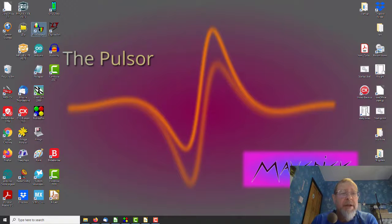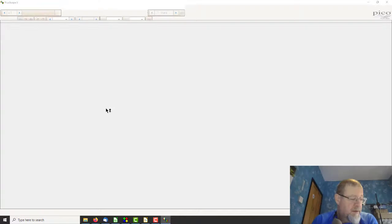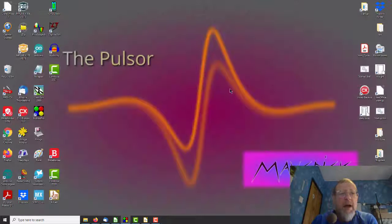The Picoscope, which I use quite a lot for hardware development, because it's cheaper than buying a scope, and I always reckon a computer has a much better display than what you get on an oscilloscope. So there it is, and it won't work because the actual Picoscope's not connected currently. So it says no. Don't know why I loaded it. I've got LTspice for simulating circuits, which again is free but not that useful because it never seems to have the components I want to use.